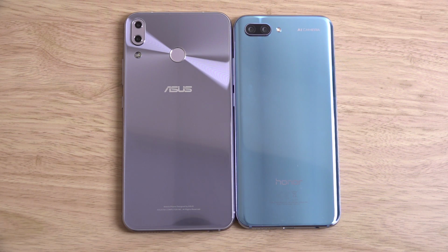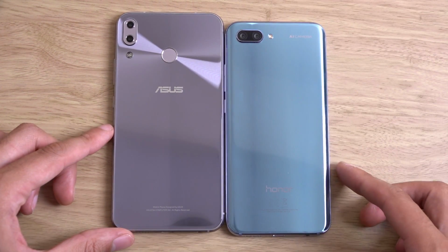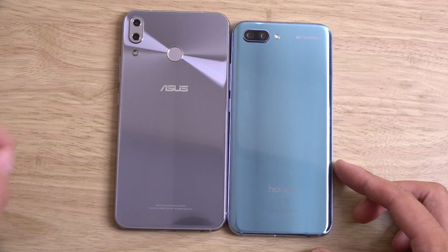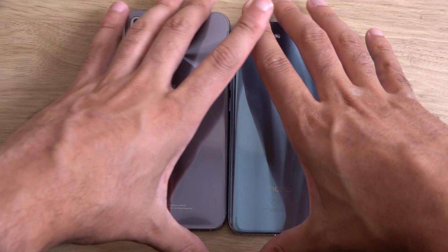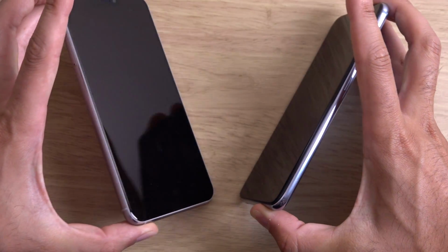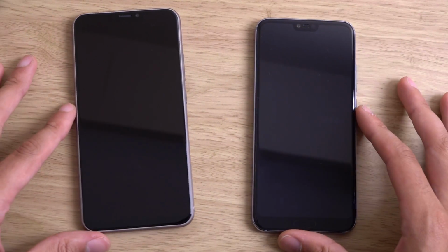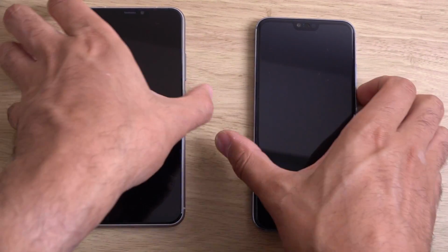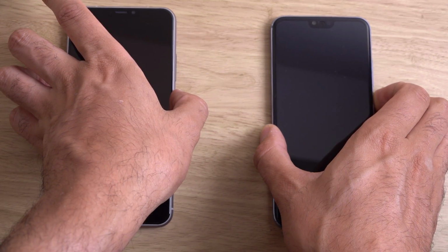There are some slight differences between them, such as the Honor 10 being slightly smaller, as you can see, and the fingerprint scanner on the back with the Zenfone. But they are very close here in terms of build quality. Very top-notch kind of phones, no pun intended. So let's just try and boot them on here and see which is the faster device.